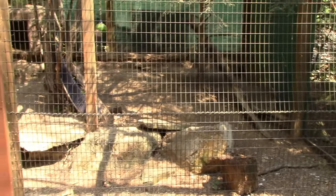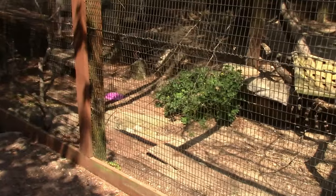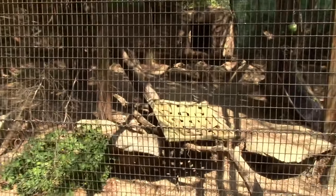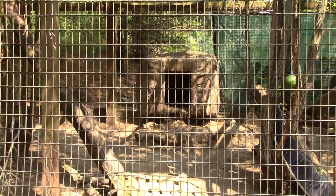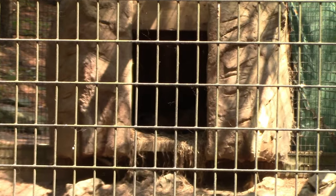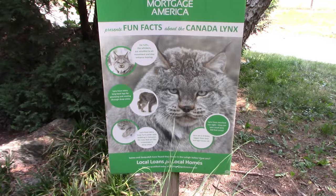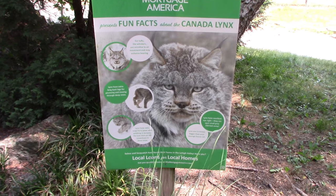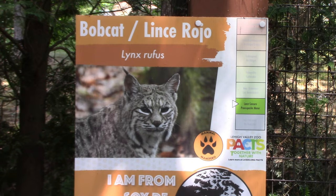So here's the Lynx habitat. Wow, kitty cat is inside of its little cave. You can see him back there. So I will check back a little bit later. Get more information. Got bobcat.